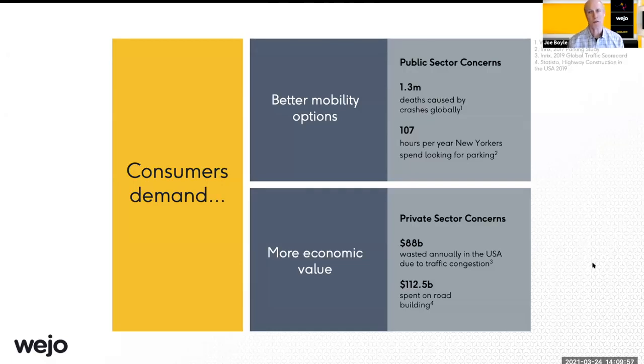Also, New Yorkers, for example, spend 107 hours per year looking for parking. There are solutions which can be powered by this data that can make that a much more pleasant experience. In the private sector, recent studies say that $88 billion is wasted annually in the United States due to traffic and congestion, and $112 billion is spent on road building and improvement. That's a tremendous investment in our infrastructure, and it's important that we be building roads most efficiently and locating parking and businesses in ways that maximize the efficiency of the network and provide people and businesses with the greatest economic value, the most efficient use of their time and energy.